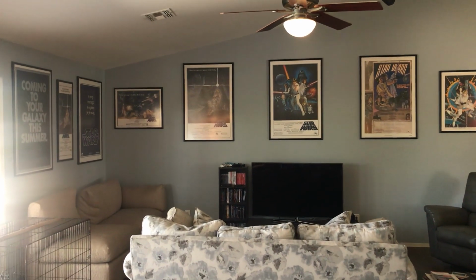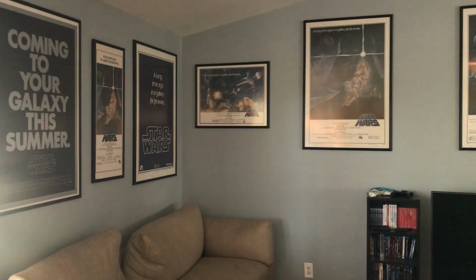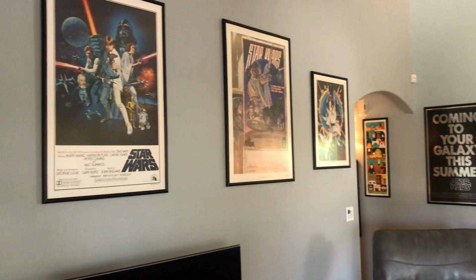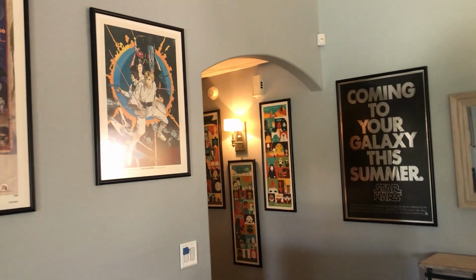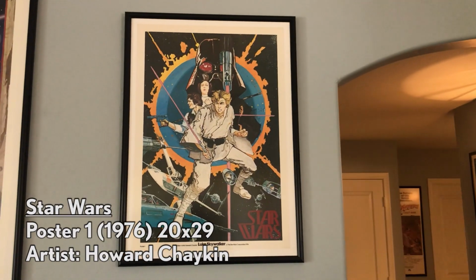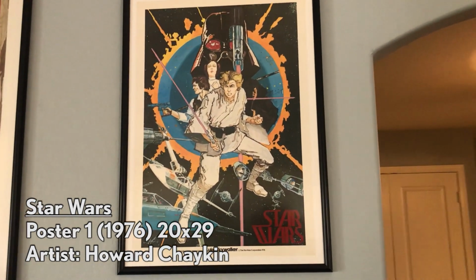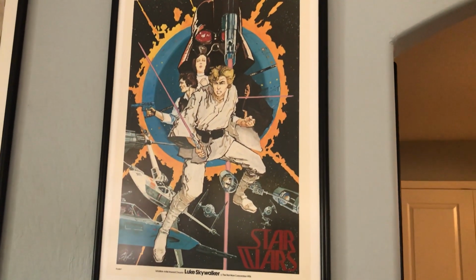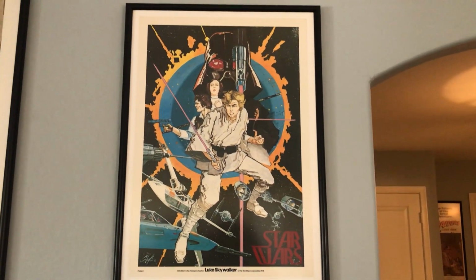Continuing the collection tour, this is my living room, which has the majority of my original Star Wars posters for maximum viewing pleasure. I'll give you a quick once over of them and then dive into detail in more or less release order. Starting with this aptly titled Poster 1, or the Chaikin. This was the very first Star Wars poster in 1976, used to drum up interest in this sci-fi movie no one had ever heard of. Cost just over $1 when it was first released, now worth quite a bit more.